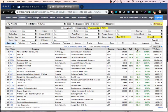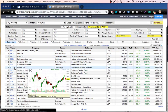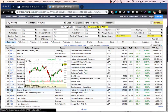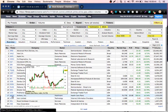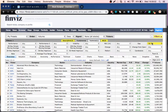So this is how I'm going to scan for things, and you see these stocks here: AMD, Val, Apple. What else? We've got SICK looking very nice, trying to get over that high. Good pump today. ANTM, very good bullish day. And now I'm just going to do the same for down 3%.